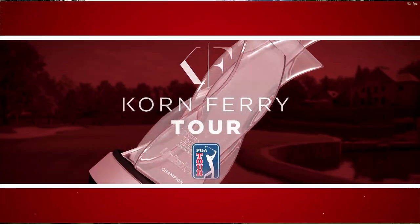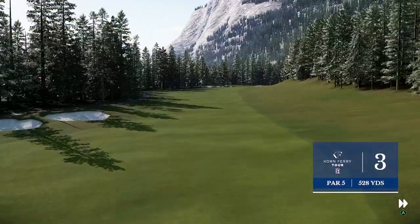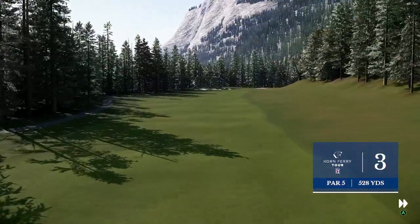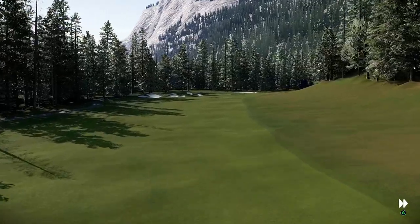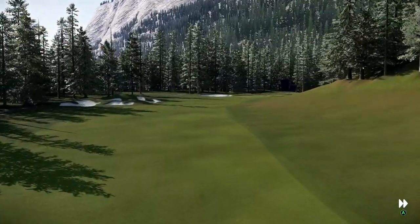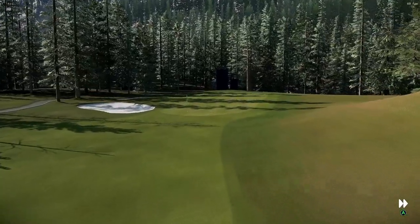So par four to open, then a par three, and now Frank here at the third, a par five at 528 yards. And you get to see everything very early on in the round. Dogleg left first hole, par three second, and now a long dogleg right, par five. With a good tee shot, though, you can definitely reach this hole in two.